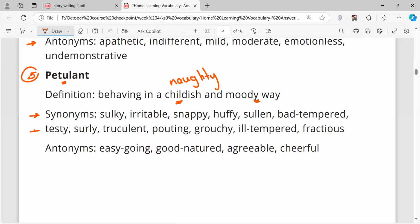Testy, surly, truculent, pouty, grouchy, ill-tempered, fractious.